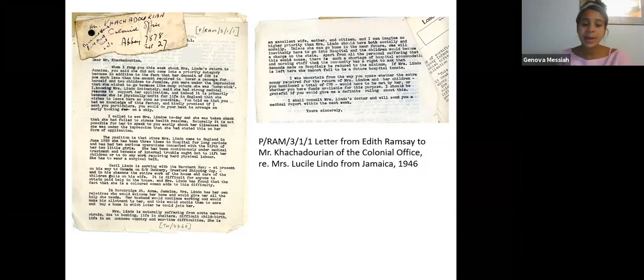And according to Edith Ramsey's letter to the Colonial Office, Mrs. Lindo sought to return to Jamaica but did not have the funds to do so. And she's described as being very homesick, like many others, and had suffered from severe health problems due to wartime difficulties, air raids, and adjusting to a new life in a new country. Ramsey fears that unless she is allowed to return to Jamaica, her health will deteriorate and her children will be forced into care. The letter also highlights racial prejudices at the time.